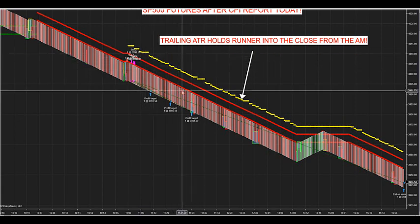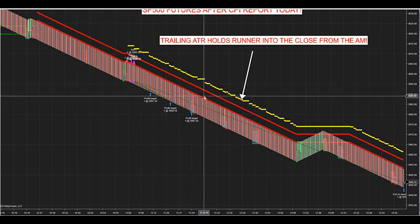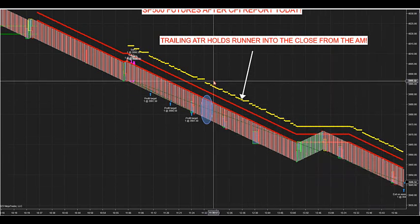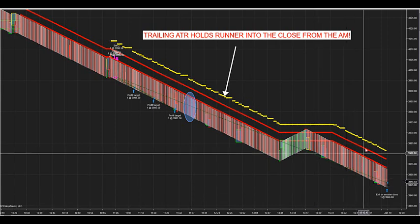I said here, when I got off the mic at 11:15, I'm going to hold this runner all the way into the close if this ATR does not break. This is when I said it in the room, right there. And sure enough, we came down, never closed above the ATR. It held all the way into the close. That was a short from 39.96 S&P all the way into the close at 39.46. 50 S&P points, because you're using an ATR trail.